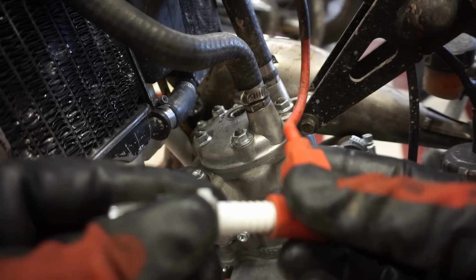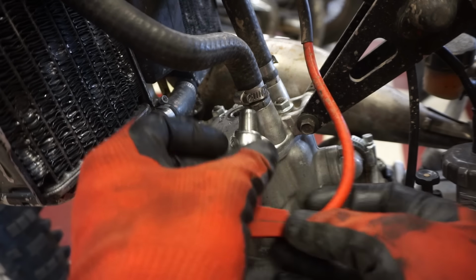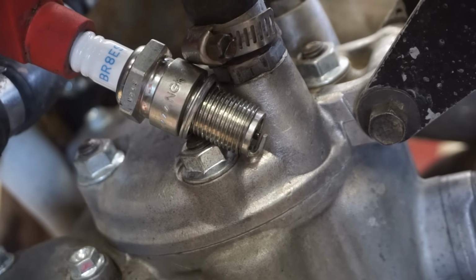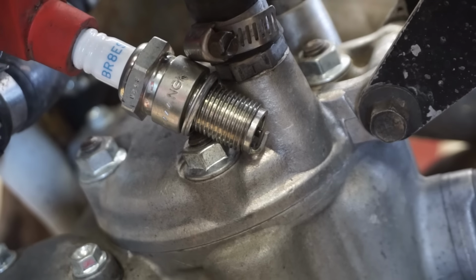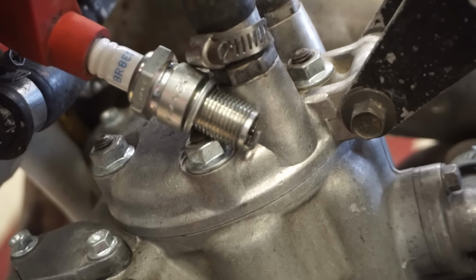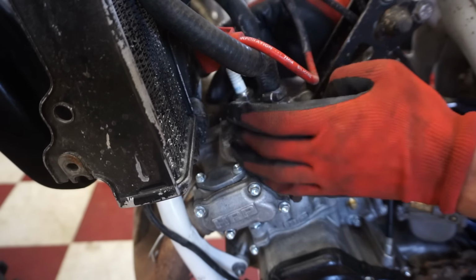All right, brand new plug. Let's just see what it looks like, if we have spark or not. Spark plug was kind of sparking all over. It should be right at the tip there. Yeah, see like that. See how it's more controlled? So I think that might have been a problem. Let's try firing it up now. Get this new plug in.